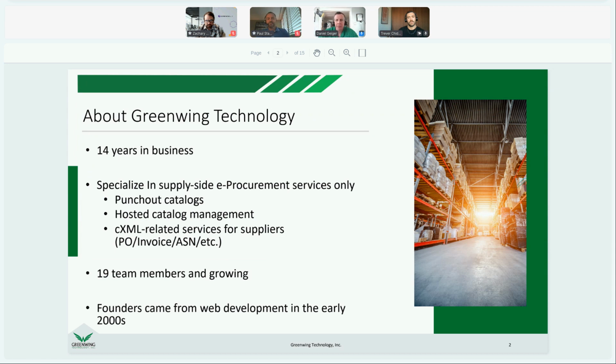So we started the firm Greenwing Technology 14 years ago, 2009, 2010, with the sole purpose of providing supply-side eProcurement services for distributors, retailers, manufacturers, and wholesalers who trade business with large organizations that use eProcurement systems. Mainly, our bread and butter is Punchout catalog integrations.